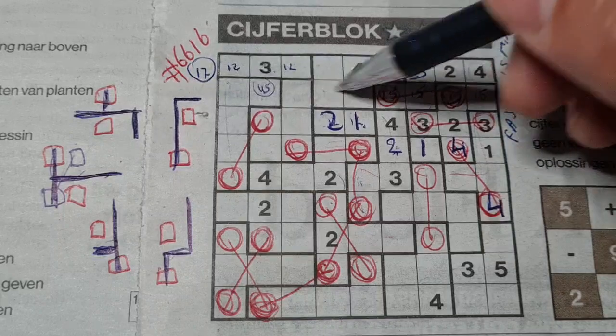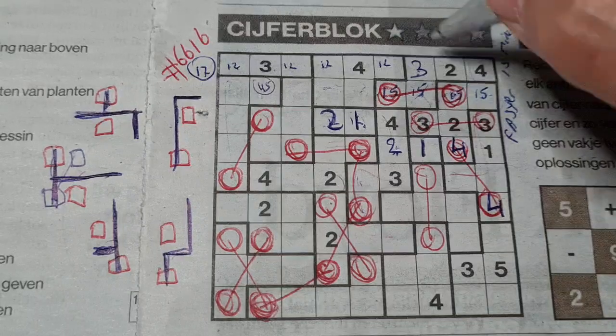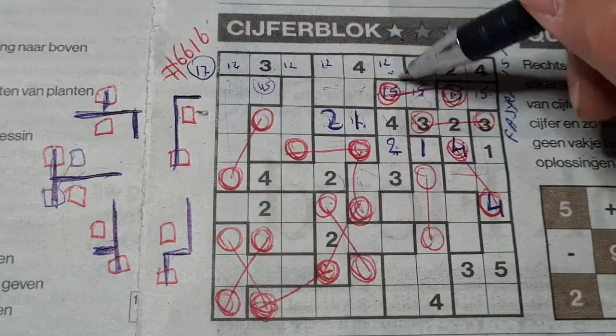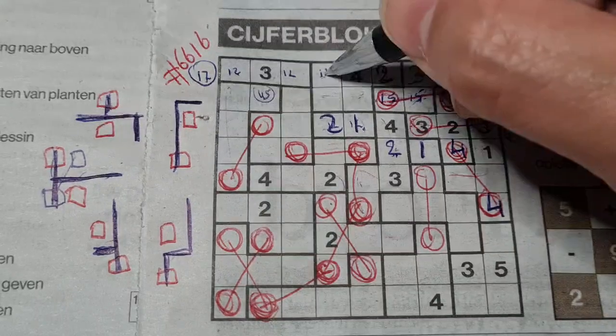Then these 2 boxes can be 2. These 2 boxes can be 1. So the 1 and 2 goes in those 2 boxes as a pair. 1 and 2, 1 and 2. Well, it cannot be a 1 anymore here because we have a double 1 there. If I place a 1 here, I cannot fill any 1 in one of those 2 boxes. So this box should be a 2. That box should be a 1.